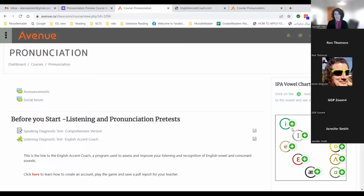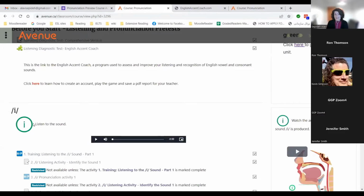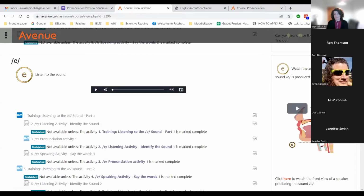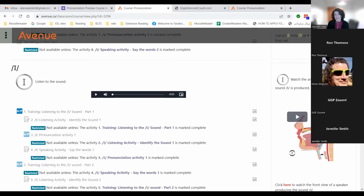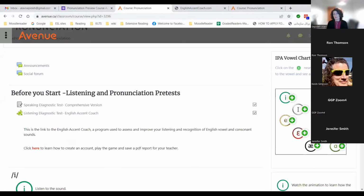So after clicking on each of the plus signs near the symbol, students will hear the sound, and they can click here to go to the unit for that sound. Now, please note that for the E sound, because it's immediately after the first topic, it's really easy to access. But if we want to go to like the ah sound, then there's a lot of navigation. They have to move to the bottom of the course, and it might take too much time. So we just use this as a table of contents. They can click and go to that unit.